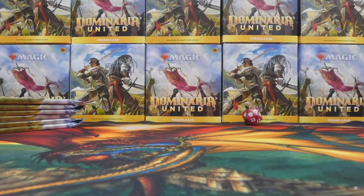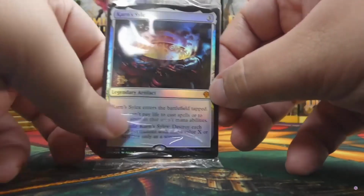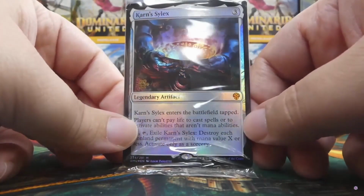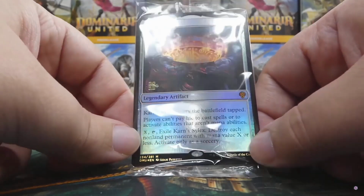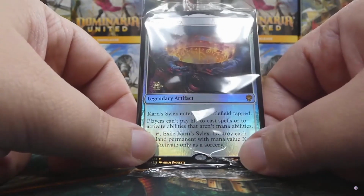But first, and most importantly, our promo foil rare, or in this case, mythic, is a promo foil Karn's Silex. First of all, gorgeous. Agreed. My God. And I mean, pretty sought after. This card's pretty good. So yeah, this is the first one that we open. What a start. I just love doing it. It's so much fun. Anyway, I will not apologize for it.